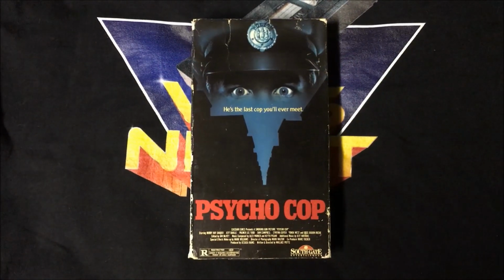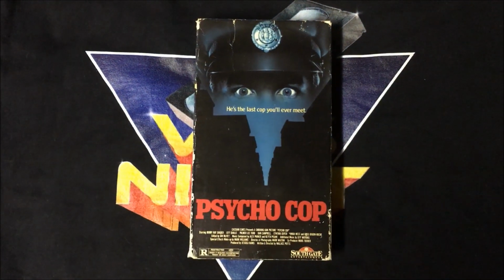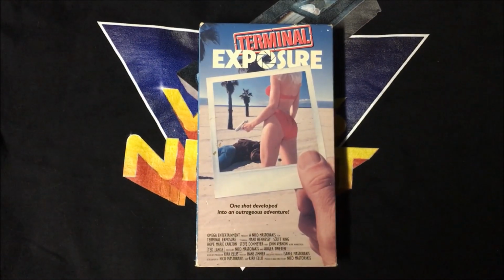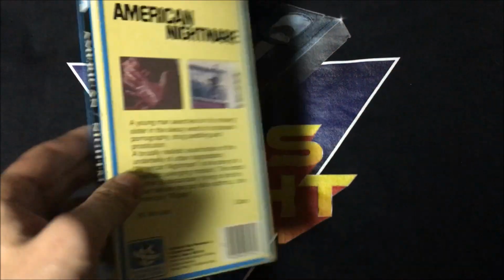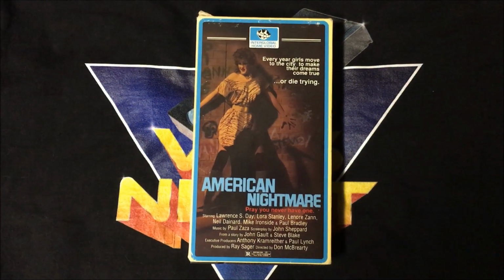I finally got a copy of Psycho Cop on VHS. Odd that this one still has not received a DVD or Blu-ray release in the US, even though the sequel has. Here's another obscurity, Terminal Exposure. This is a Vestron VHS release. And another slasher for the collection. This is the 1983 American Nightmare.